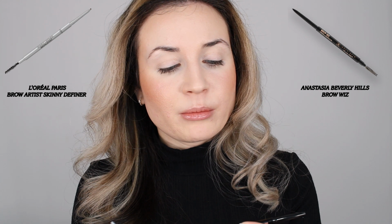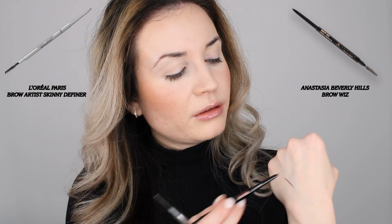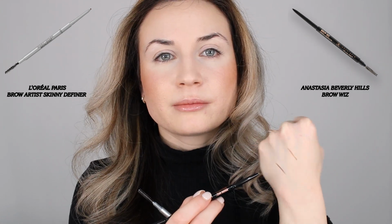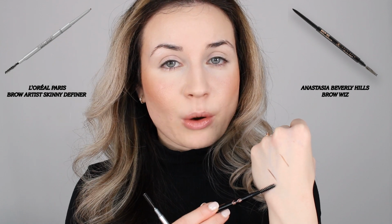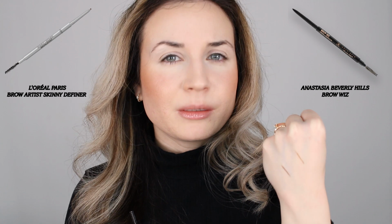I don't have them in the same shade. I have the Anastasia Brow Wiz in the shade Taupe and the Skinny Definer in the shade Brunette. I'm going to quickly swatch them on the back of my hand, and I'm going to start with the L'Oreal in the shade Brown. And here I will put the Anastasia. Here I have the L'Oreal brow pencil, and here is the Anastasia in Taupe. They look similar. This is definitely lighter. The Anastasia brow is a little bit waxy. So let's put this to a test.